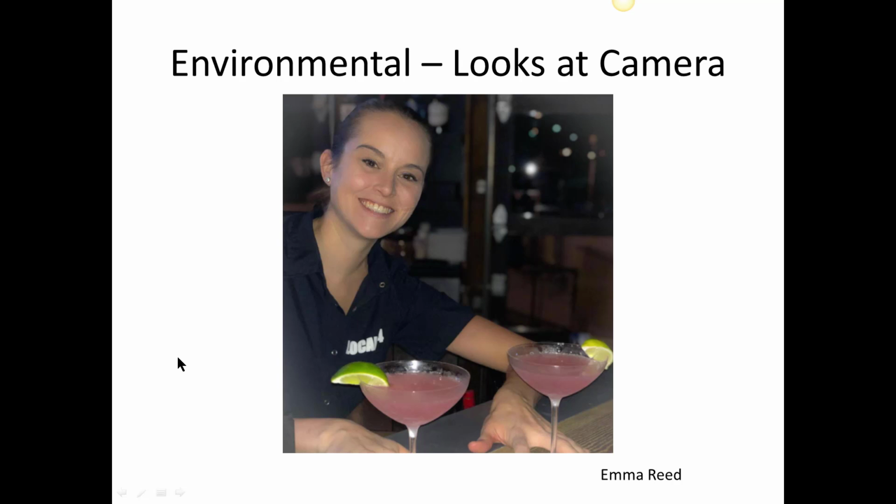This is another environmental one, and this is from Emma. And this is really kind of what I had in mind, was to catch portraits of people kind of in the environment where they spend their time. And I'm going to assume that this young woman probably works at this place that's serving some nice looking margaritas there to me. And this is a great photo, and part of it is she's got a great expression on her face, and Emma did a good job of capturing that.